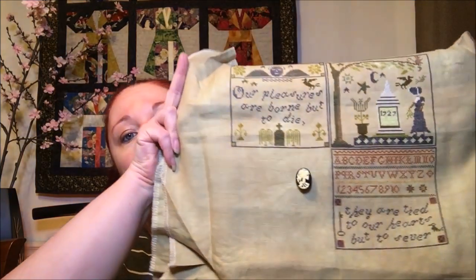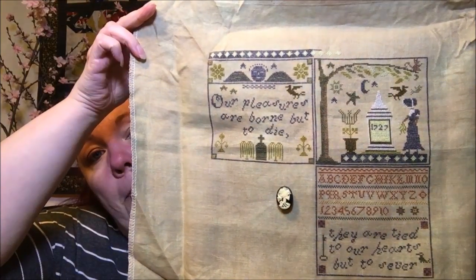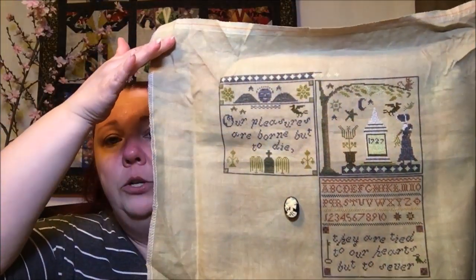And then Friday and Saturday, the 1st and 2nd, was the retreat. And so I brought Black and Sky to work on and finished it up on that first day of the retreat. So here's what it's looking like in its entirety right now. So I still have about half of that top border that I need to get done, but I'm really happy with how it's turned out.